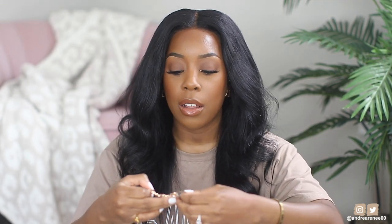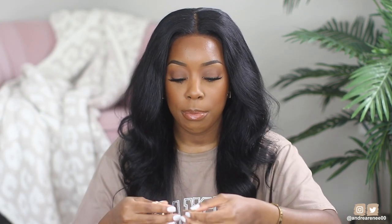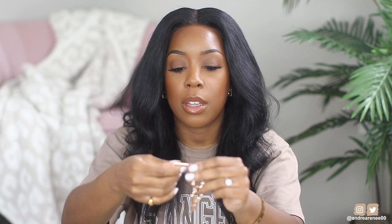I already opened it and played with it, but let me just pull it out. This is how it looks. I wanted to get a band that is kind of dressy, that will go with the bracelet that I already wear. So this right here is the band. You just slide it on the Apple Watch, but let me get it closer so y'all can see.